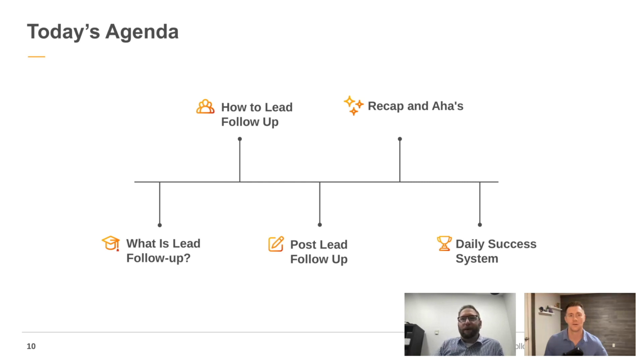What's a two-way conversation? It could be a direct text where you have a conversation back and forth. It could be face-to-face. It could be a telephone call. It could be email where you have a response back and forth. The goal of lead follow-up is to get that lead to enter into a two-way conversation.